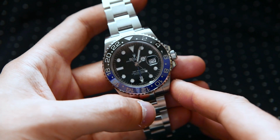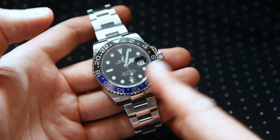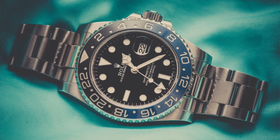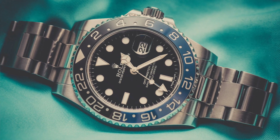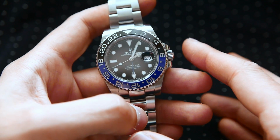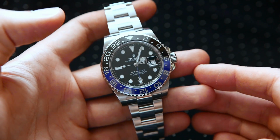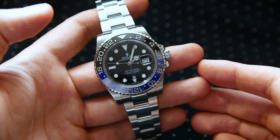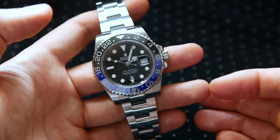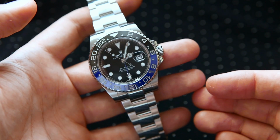The movement inside is the 3186. It replaced the 3185, which had a little bit of wobble to it when you adjusted things, but there's not too much difference apart from that. 48-hour power reserve, absolute workhorse. If you go and buy a Rolex now, it's going to be -2 +2 second accuracy, so you don't have to worry about accuracy. They're all regulated after they've been cased up and everything, so you're going to get a nice accurate watch.